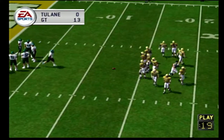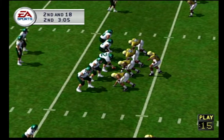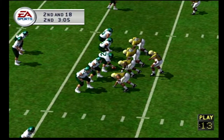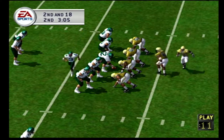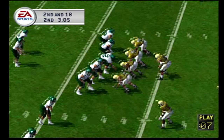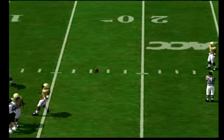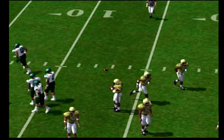It's second down and a long ways to go. Ball on their own 12. Georgia Tech comes out defensively with 6 defensive backs. He drops back. Looking. He passes it. And it's knocked away. Great defensive play by the cornerback.